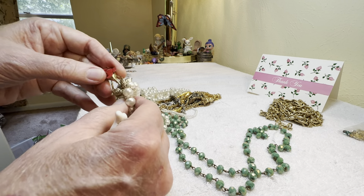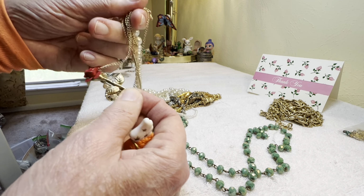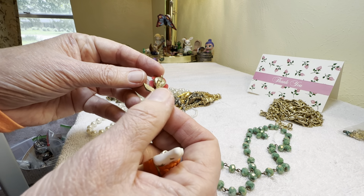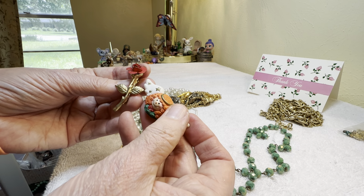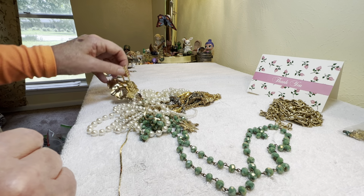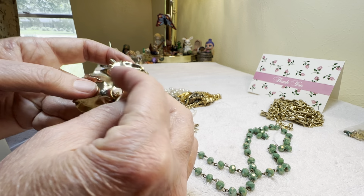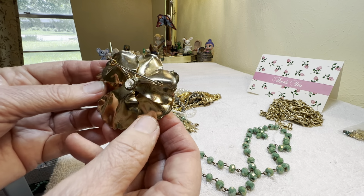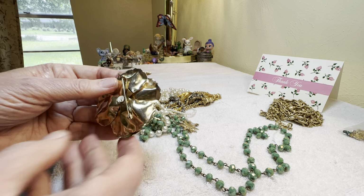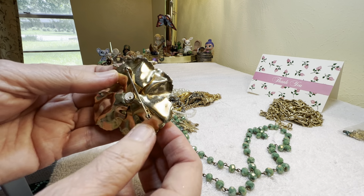$1. This one is $1. The rose. Vintage rose. Good condition. This one is beautiful. You don't expect this. Watch. Oh, is that a name? Hold on. Coro. No wonder.